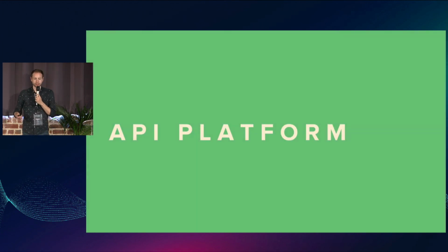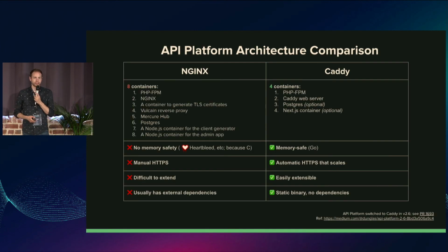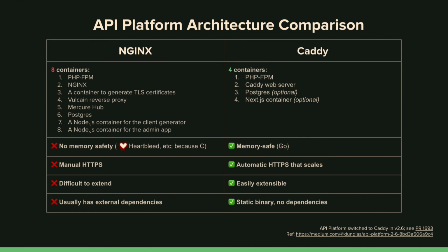So what does this have all to do with the API platform? Well, when I asked Kevin why they chose to use Caddy, he said that Caddy allowed us to dramatically simplify the setup we provide, both in development and in production. Its main strengths are batteries included and very easy to extend, and we need that for API platform. So in API platform version 2.6, they switched from using Nginx to Caddy and cut the number of containers in about half, from 8 to 4, and 2 of those are optional even. And while doing this, they gained memory safety and automatic HTTPS that scales really well, and the ability to extend their server much more easily, and have vastly simplified their sites because of this switch.